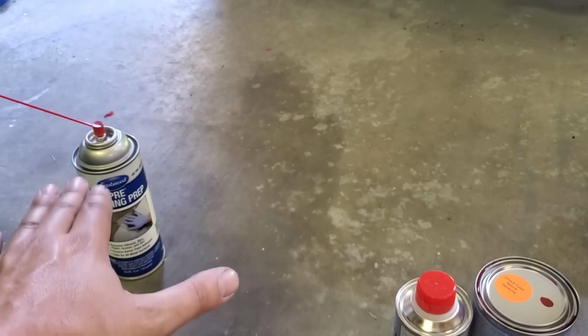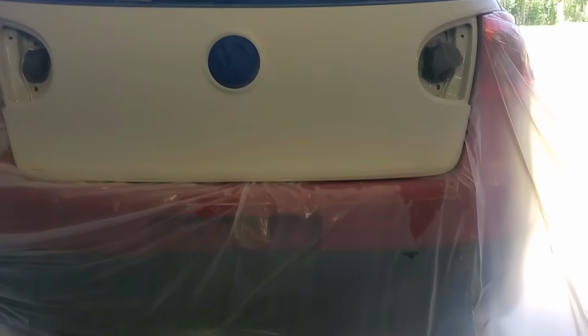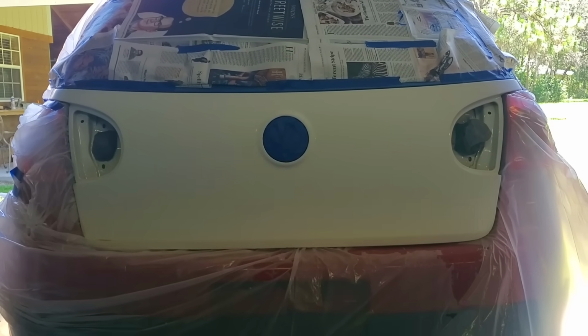Our pre-painting prep right here, we're going to clean off the hatch before we paint it, and I'll be shooting today with the Eastwood Concourse Pro gun. I'm far from being an experienced painter, but with good tools, this is simpler than it looks. Let's lay some paint down and see how well the color matches on this GTI.